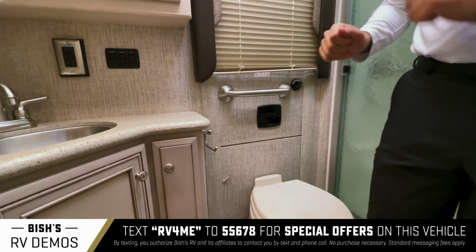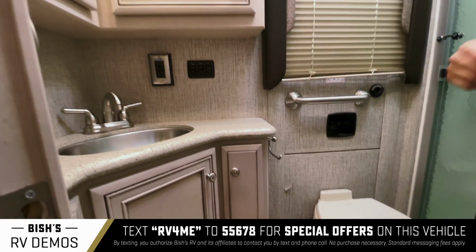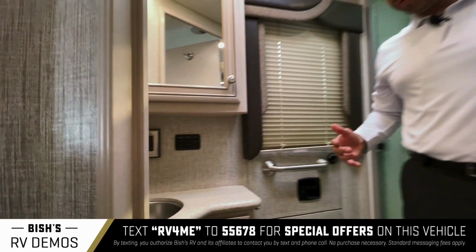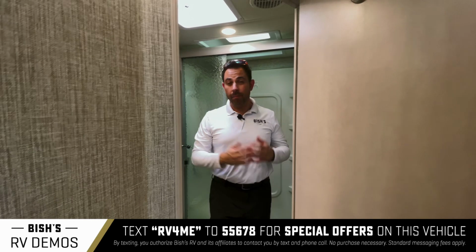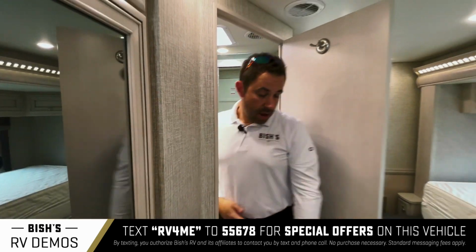2 medicine cabinets inside of the bathroom here. Again, there's lots of space in here to move around and not feel claustrophobic. I'm very impressed with this floor plan. It's probably one of the best ones that were made.